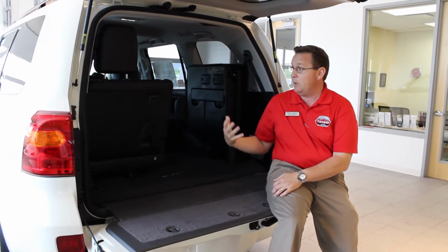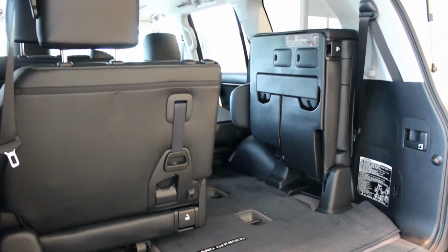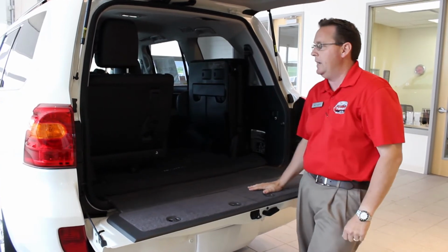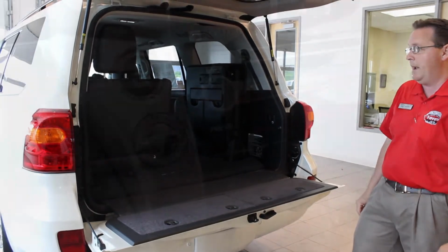One of the other things that's kind of unique about the Land Cruiser is our seat option. In our third row, the seats pop up and go to the side of the vehicle, so you don't have to worry about them folding into the floor. They just get up and out of your way, which is kind of nice. And you'll notice the cargo space is quite good even with the seats up in the back.